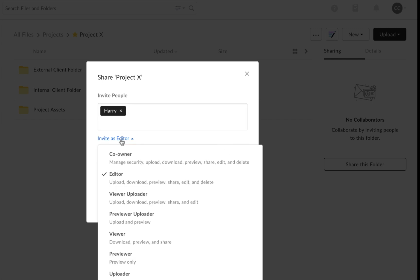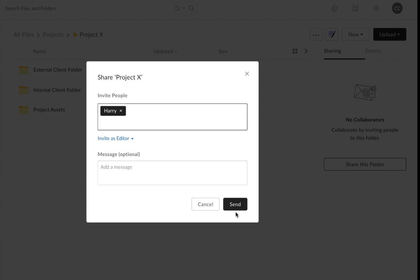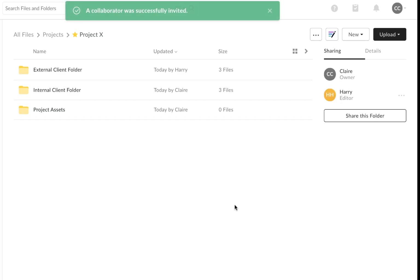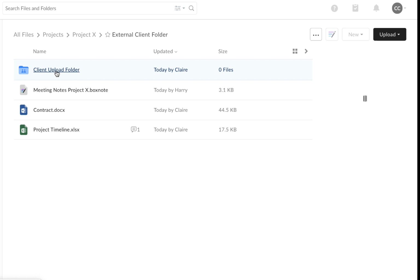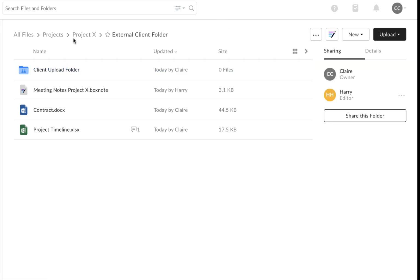And I'll go ahead and invite him as an editor, but Box does have 7 different levels of permissions here. Everything from being a co-owner with you to just being able to preview or upload. So I'll invite Harry as an editor. And then if I did need to invite someone into my, let's say, external client folder, I could click into here. So Harry automatically gains access because he gets access to any subfolder of Project X.